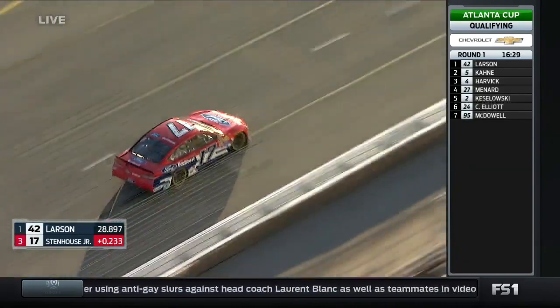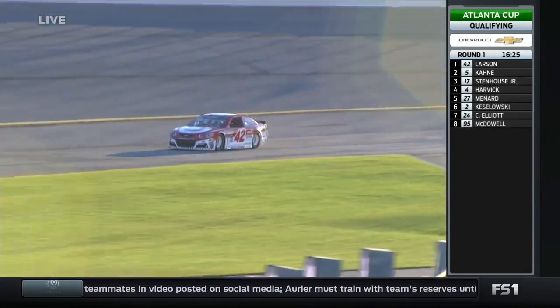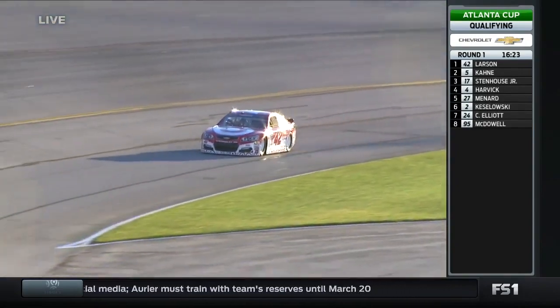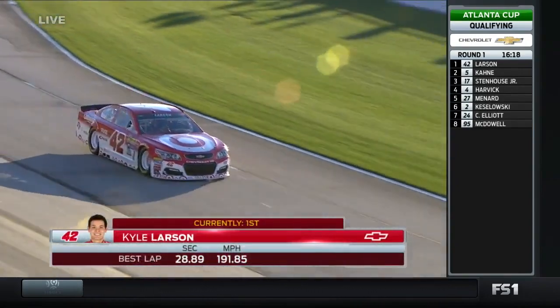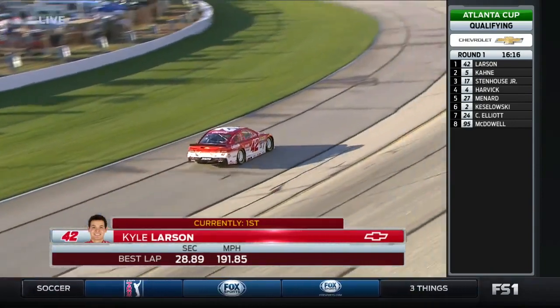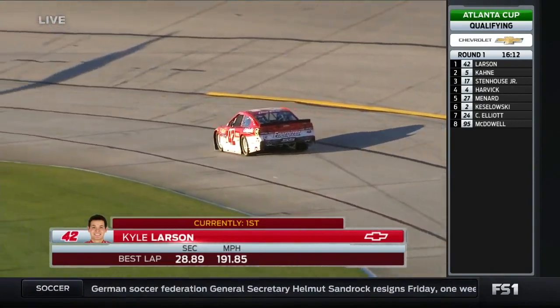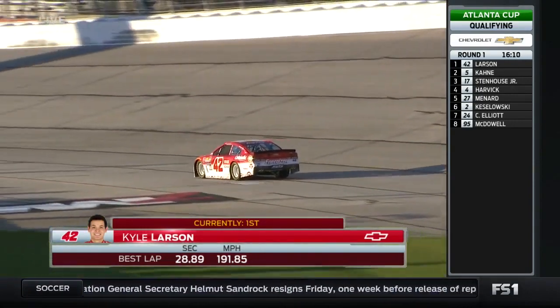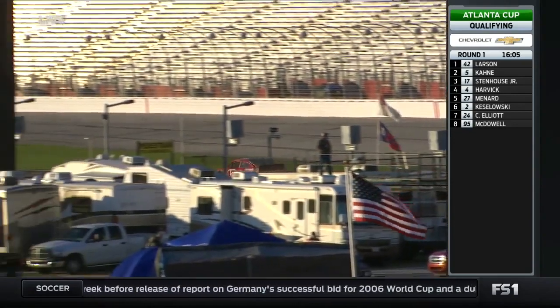Ricky Stenhouse was one of the quickest Fords. He is the fastest Ford so far, 3rd at 29.13. That Larson time is right at 192 miles an hour. If you want to know why he's wiggling all over the track, just try that. Yeah, and everybody seems to be off about a tenth from what they ran in practice. So these conditions and this aerodynamic package is definitely getting their attention.